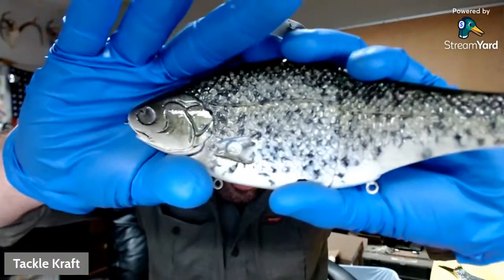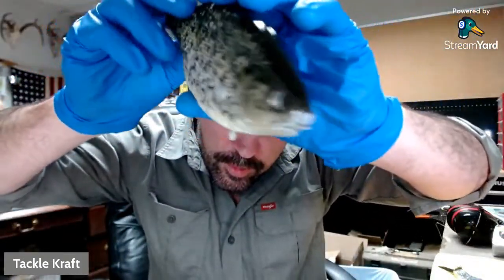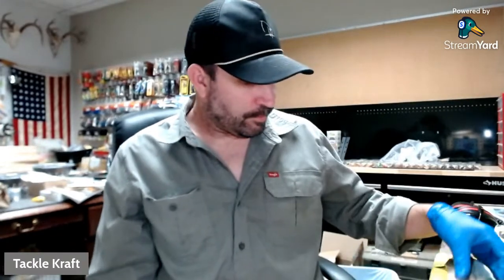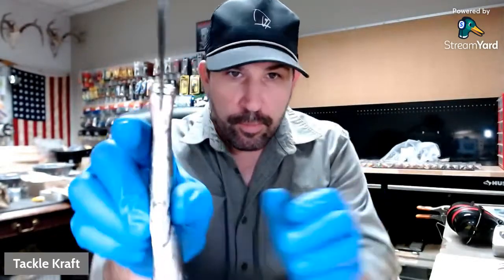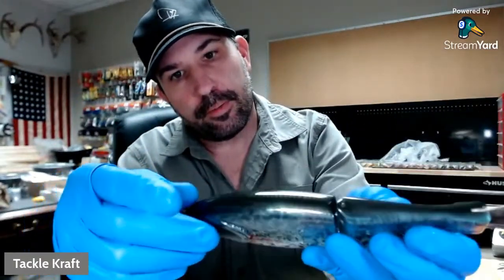It's got some pretty good crappie things going on. I mean, it looks pretty crappie-like, if I do say so myself. That was a color match from a picture of one the fellow caught. Need more overspray? Got a little bit. Yeah, a little bit on the gap here. I tried to keep the tail clean.